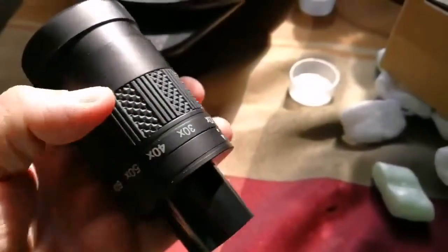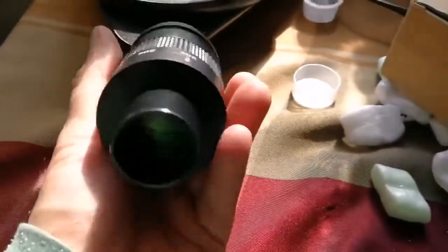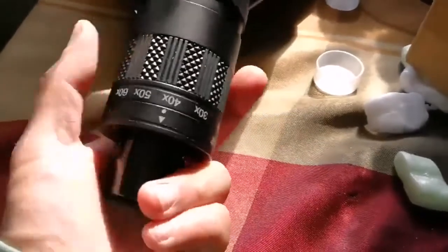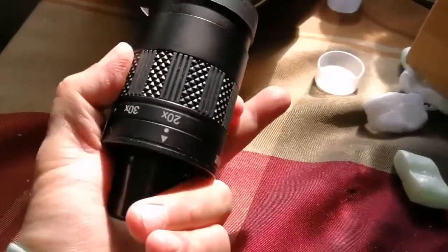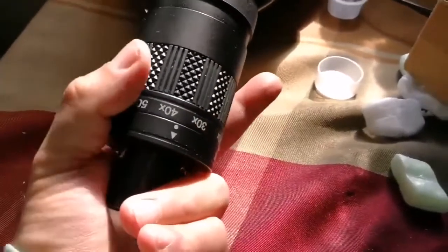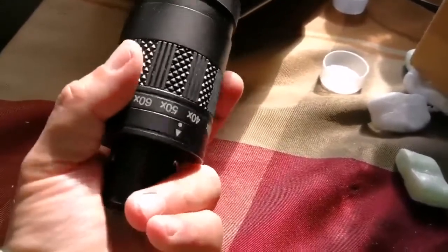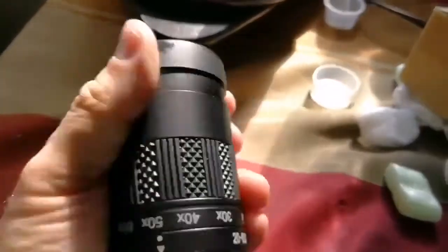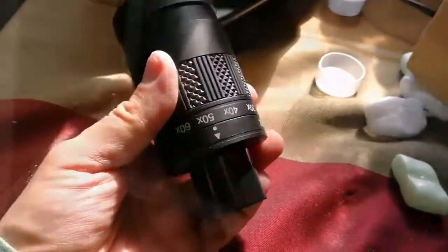By the way, I'm really impressed by the build quality. It's a massive eyepiece. It's robust and the turning of it is not stiff. The best one I had was so stiff you practically lose the object when you are trying to change the magnification. With this one, no such problem. It goes from 20 times to 30, 40, 50 and 60 times. Really robust eyepiece. This eye cup is the added bonus. I'm telling you, this is a quality eyepiece.